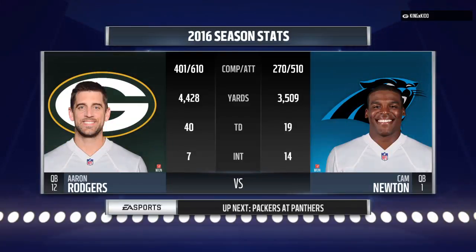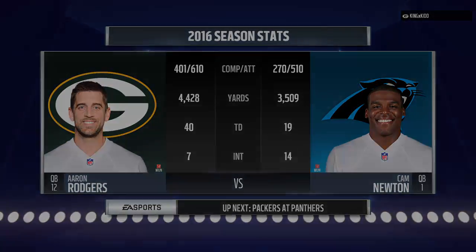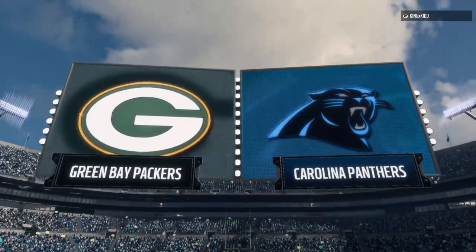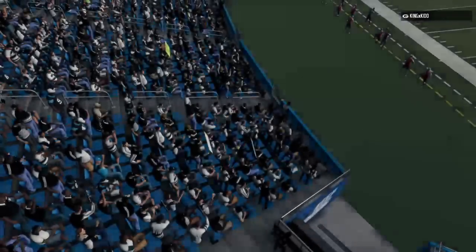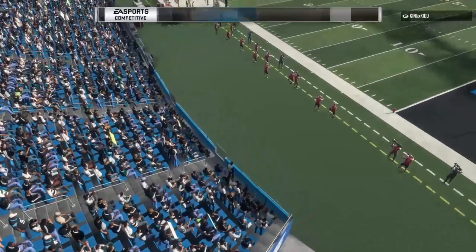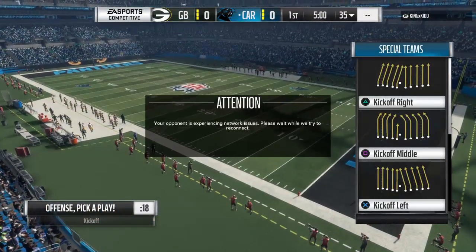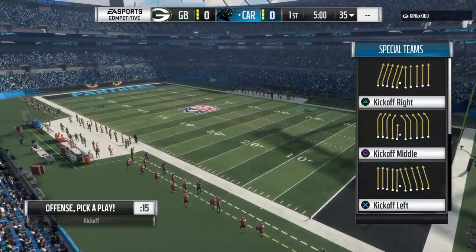Hello, everybody. I'm Larry Ridley, and this is the NFL on EA Sports. Anticipation is mounting for today's game, and we've got two quarterbacks looking to make an impact. It's Rodgers' Packers going up against Newton's Panthers. And we welcome all of our viewers inside a place that the folks around here like to call the Vault, and that's Bank of America Stadium in Uptown Charlotte.